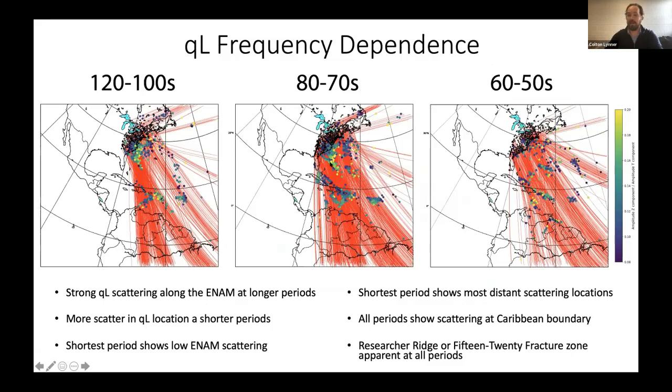This is not really surprising. We see this in the shear wave splitting. We know there's a strong anisotropic gradient there, but we don't see this same cohesive, consistent clustering at these much shorter periods. So this is suggestive of a deeper source for this transition in anisotropy.